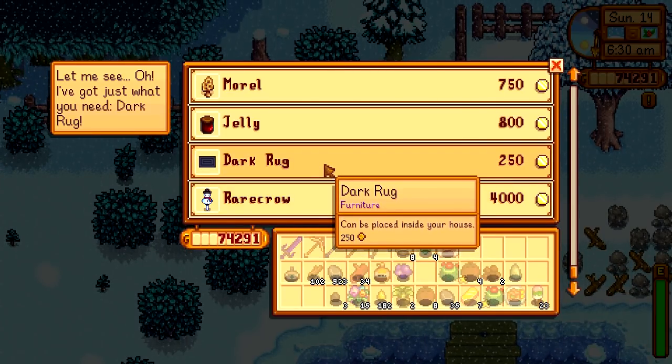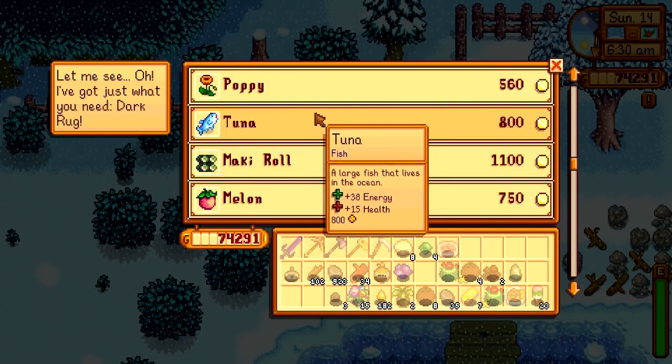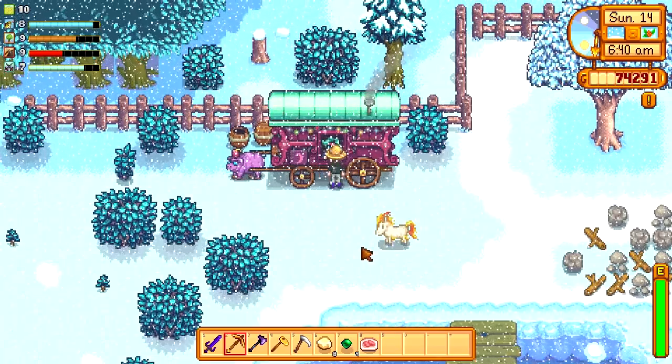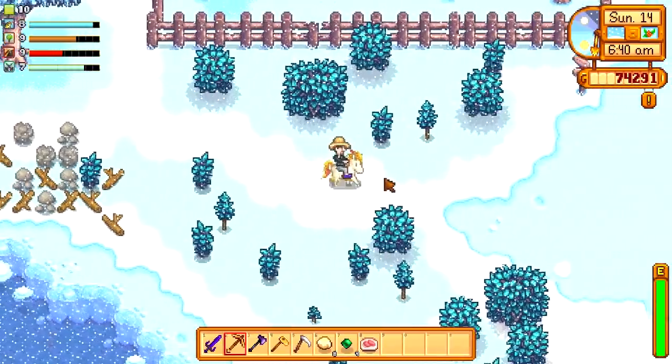Oh, that's super annoying. The thing is with all of these cool furniture items, I've got them already because I've got the furniture thing. All right, well, that's really annoying, isn't it? Maki rolls I can make myself. Unbelievable. We just need that one rare seed. That's all I want. It takes a while to grow, so I want to get that thing planted.